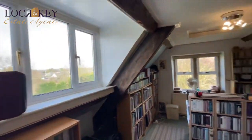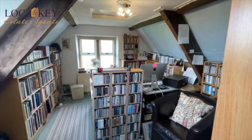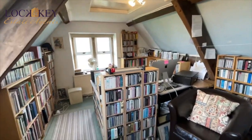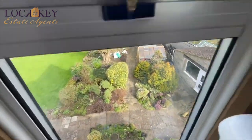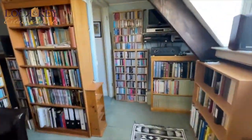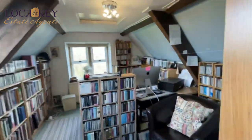Again, lovely windows on every aspect. They've got an office in here. You could use it again as a bedroom. We're not going to call this a bedroom, I'm going to call this an office, because it looks like an office. Just pop the camera out there, and there's just so much more to see on every angle. But again, you can see this is an office for these guys. Now there is an outside building which we can also use as an office and a utility, and I'm going to show you that now.